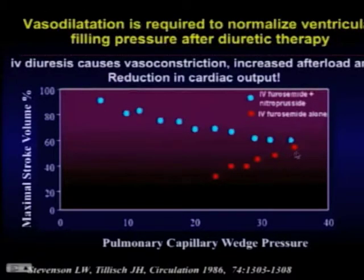So here's what happens. If we just use diuretics here, typically it would be an IV of Lasix, and we see this all the time. Immediately the wedges start to go down, but notice what happens with the stroke volume. If you just use Lasix, it's going to reduce your stroke volume and the cardiac output, and that's going to further worsen the renal perfusion. Now, if you use that concomitantly with a vasodilator to counteract the neurohormone activation, you actually get the best of both worlds.